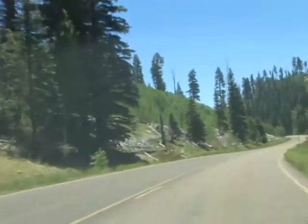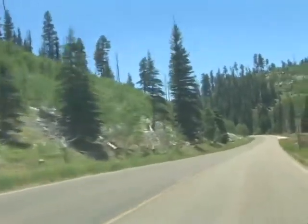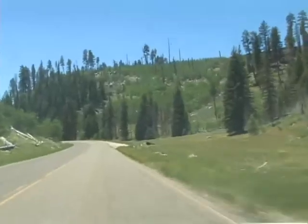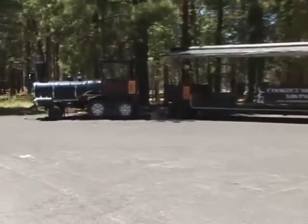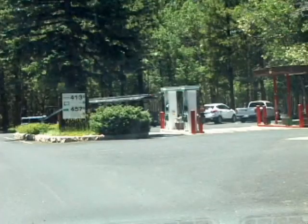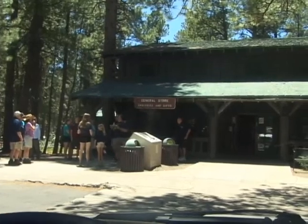It looks like they've had a forest fire here a few years ago, but little green trees are already growing back again. There's a small village with camping and a lodge here at the North Rim.